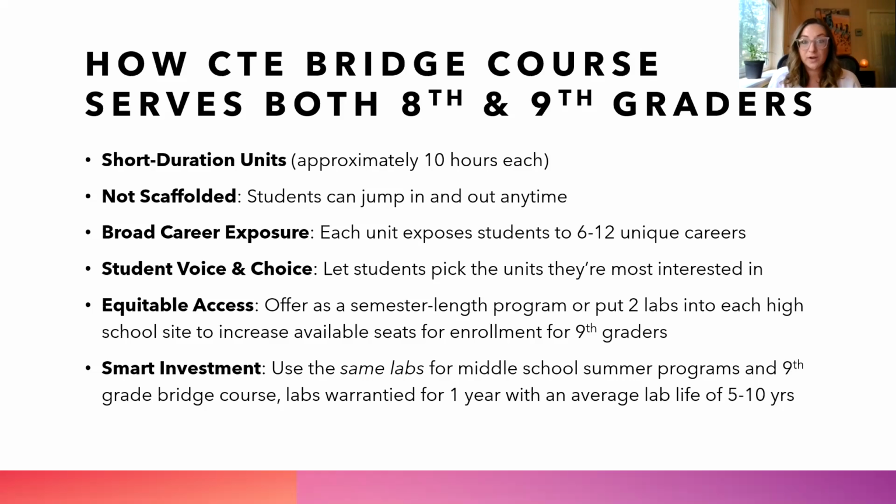Student voice and choice is a big part of this because they can pick those things they're most interested in. So if you bring in this cohort of, say, 28 students in either the middle school summer program or the 9th grade bridge course and say, okay, let's do a quick survey. Which of these areas do you most want to do? They're designed for students to work in teams of 2, so you can pair them up based on their interests and make sure that the things they're most excited about, they get a chance to do.